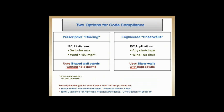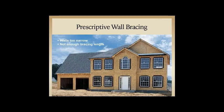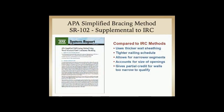and the IBS 600s. So to begin with, changes in architectural design of buildings cause us to be left with less wall space in order to accomplish wall bracing. That's been, I'm sure, a topic of the four prior bracing discussions, so we won't spend a lot of time on this information, but SR 102 is the APA simplified wall bracing method, which assumes a slightly thicker wall sheathing than code minimum, which is 3/8, and a tighter nail schedule than the code minimum 6 and 12. It goes to 4 and 12.